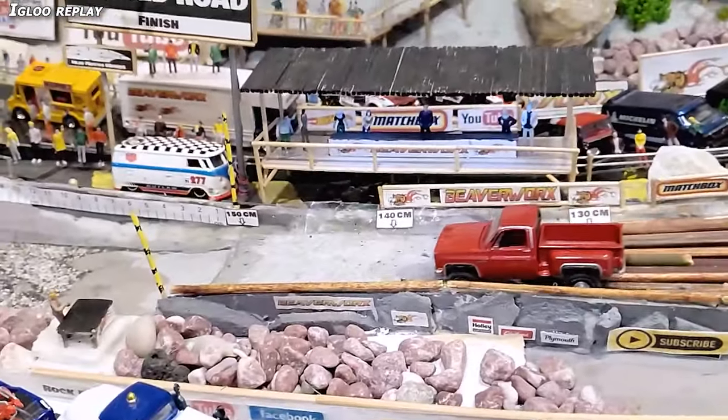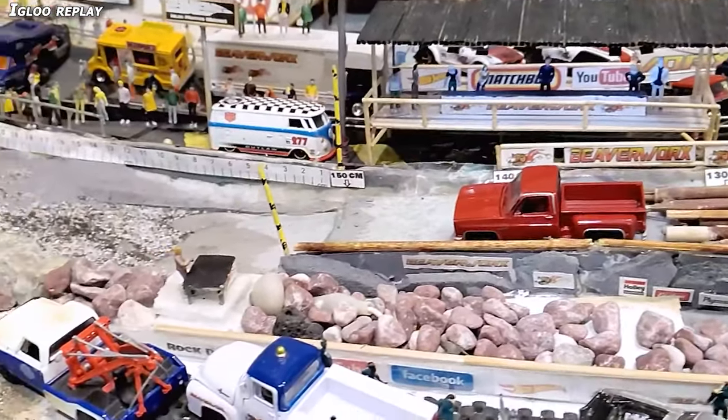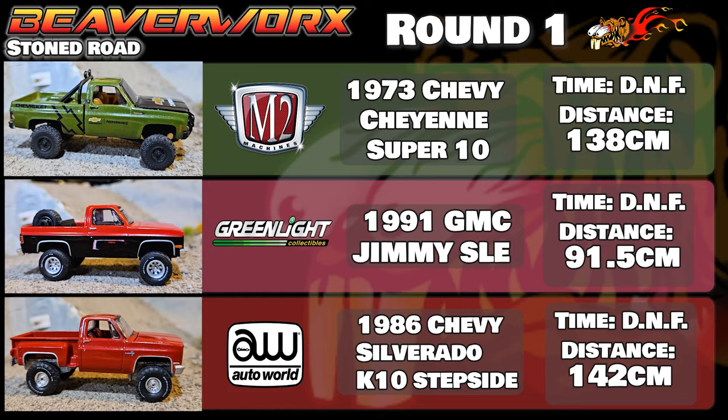Comes up right in front of the stand and looks like a truck stalled. Eight feet short of glory. Had been nothing but DNFs in the first round. There's the Chevy Silverado at 142 centimeters, and that looks like it's going to be the only point given out here with the longest distance in the first round.